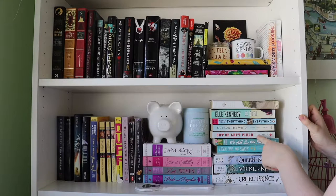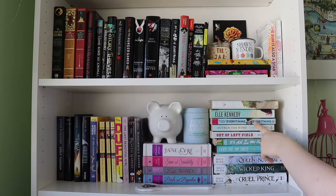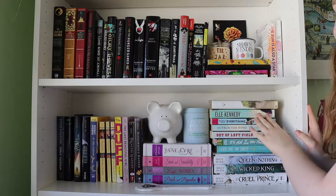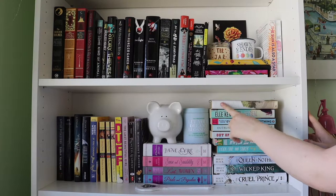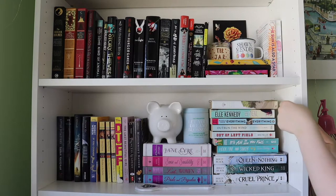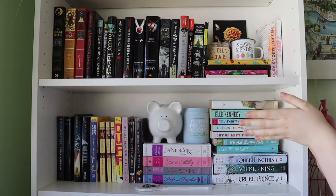Out of the Left League, I have not read that. Out Around the Wind, haven't read that. Everything, Everything by Nicole Yoon, haven't read that. The Deal, a great romance. I really like that. We'll Always Have Summer, that's in the Summer I Turned Pretty series. I haven't read it yet. I've only read the Summer I Turned Pretty, which I did like.